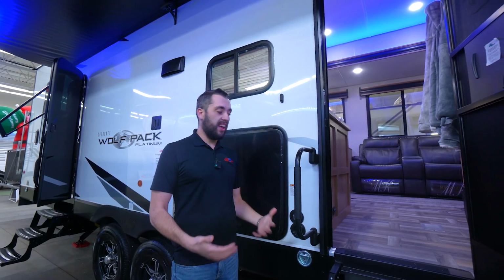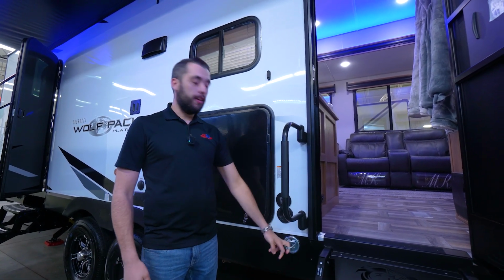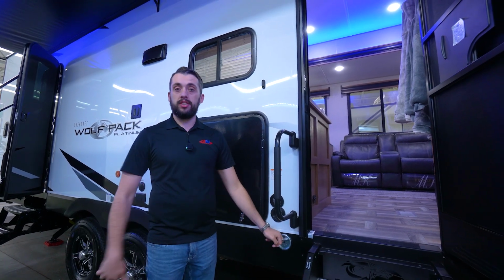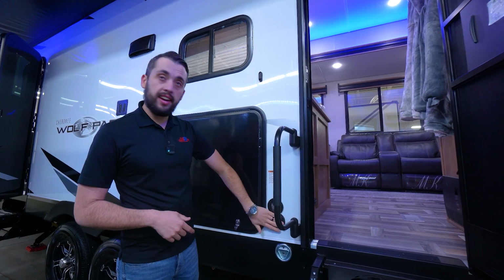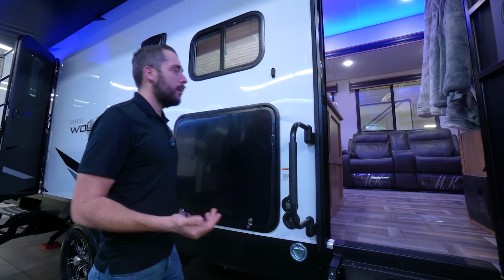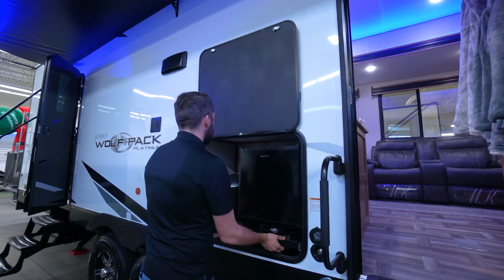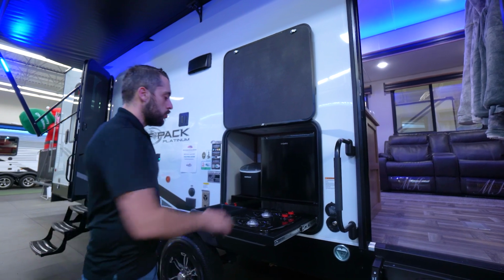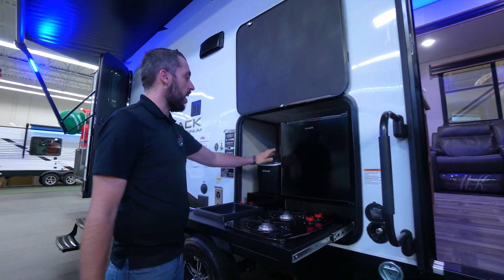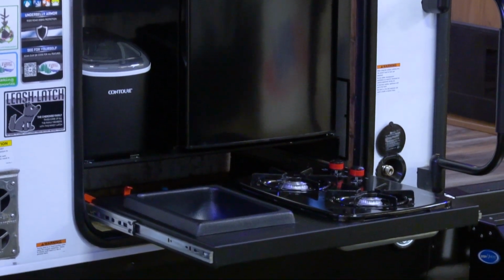All right, so right here beside our steps is of course gonna be our leash latch. So if you have that furry friend and they need to stay outside, no worries, you have that latch right there. We have our quick connect for an outside hose. You're like, why do I need the hose? Well, if you need to wash anything in your outside sink, that's in our outdoor kitchen. So we have our 2-burner stove, our ice maker, and our Hot Point outside fridge.